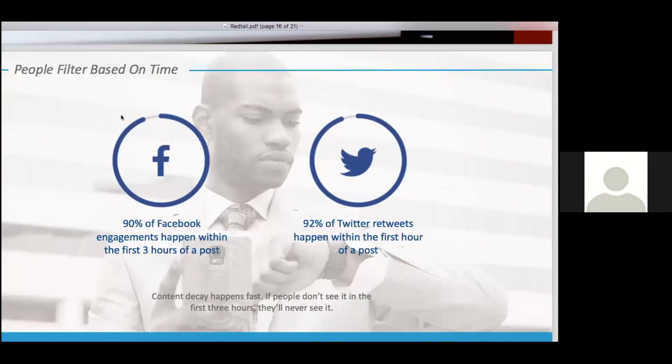And if you don't believe me, look at some statistics on what's called content decay. Just in the Facebook and Twitter world, if people don't engage with your content quickly, it's going to get ignored. They're going to be overwhelmed with too much information, and yours is going to fall to the bottom of the pack, and they're just going to move on. So that's why we strongly encourage advisors to build their own content cadence, but do it as quickly as they possibly can.